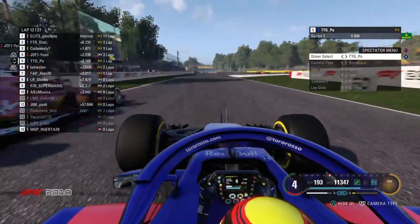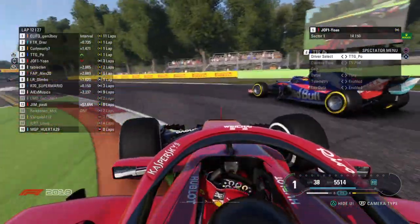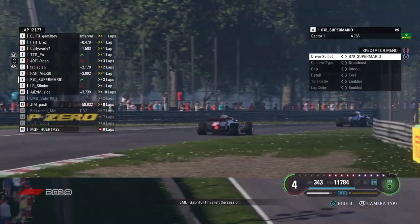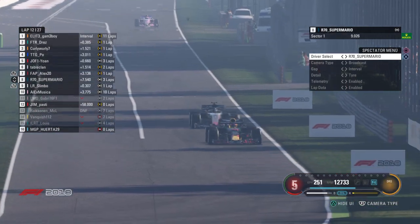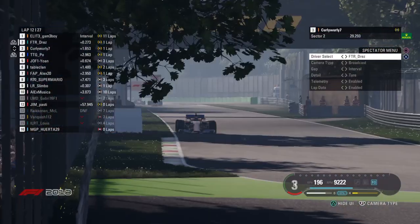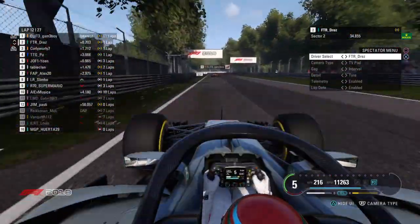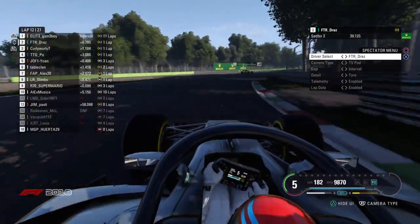Poe here now going down the inside of Johan in towards the Rettifilio chicane. Johan having to go right up the inside. Poe goes around the outside and makes the move stick then. Meanwhile behind them, Super Mario gets past Slimbo as we head now towards the Rettifilio chicane. Bit of an easy move there for the Red Bull with that DRS. You've got Drez here trying to follow behind Elite Game Boy as we head now towards the Lesmos here.